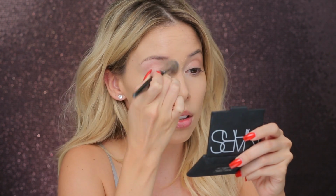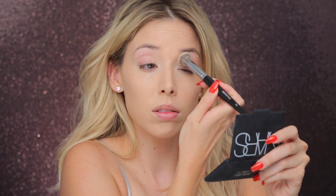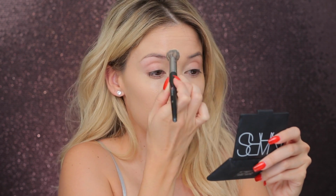And I'm using the Morphe E8 brush, just stippling right in here. All right, and then I'm gonna prime my eyes, and today I'm using the MAC Prep and Prime 24-Hour Extend Eye Base, and just apply this all over the lid. Then I'm just gonna set my eyes with an eyeshadow. I'm just gonna use Peach Smoothie from Makeup Geek.